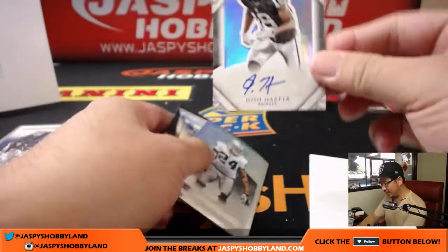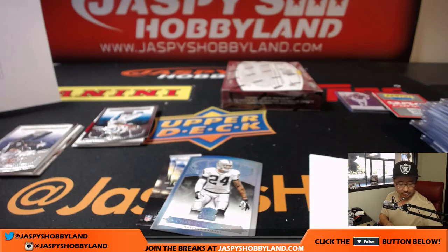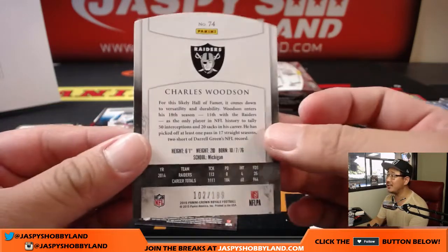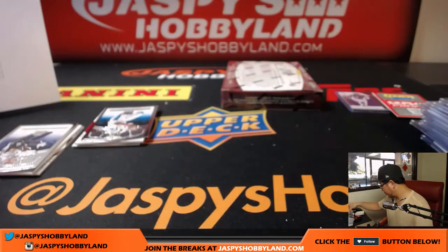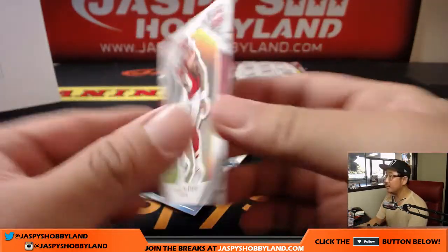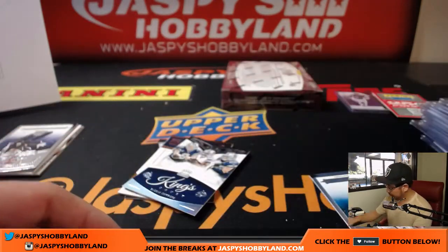And we got Josh Harper autograph for the Raiders. 17 out of 99, Josh Harper, Raiders, Donald H. There's another Raider coming up. Good old number 24, Charles Woodson. 102 out of 199. Ramique Wilson. 25 out of 99. Zach with that one.